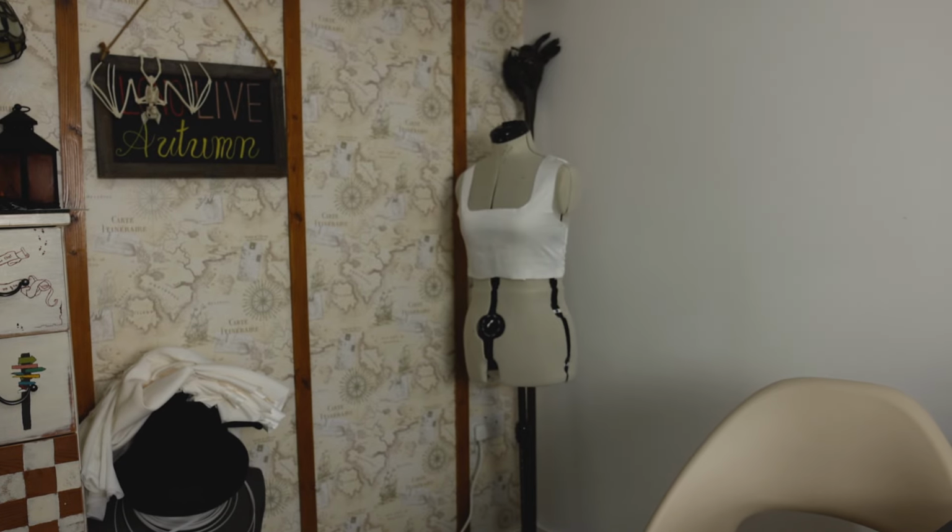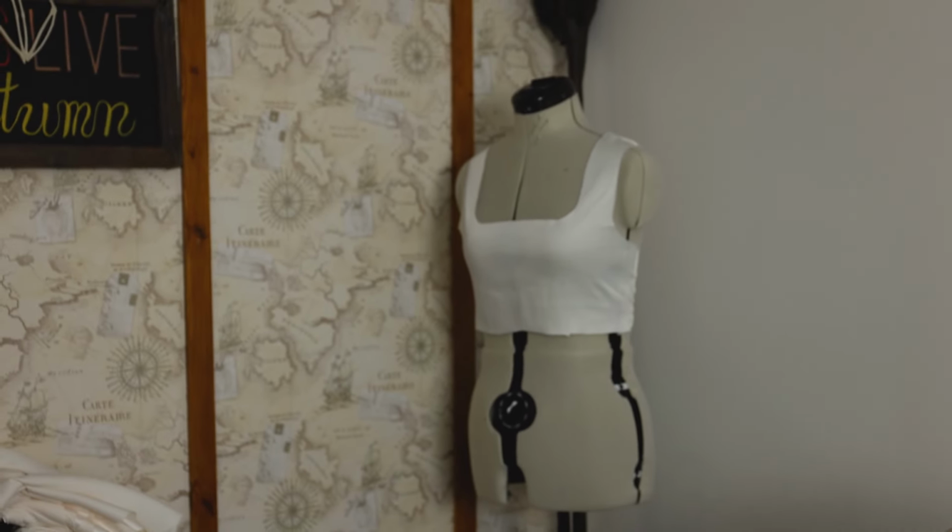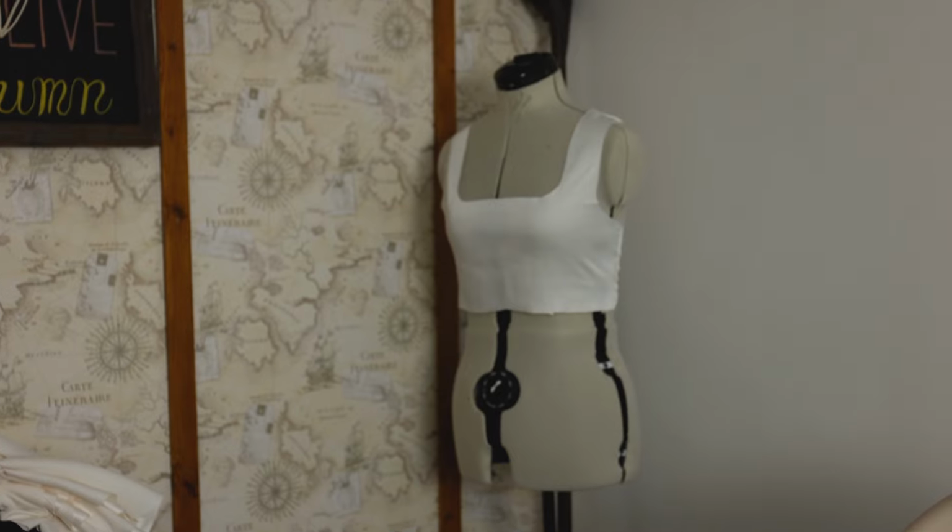Enjoy my mannequin being filmed like it's a character from The Office. Anyway, I was happy with the fit.